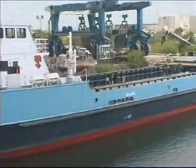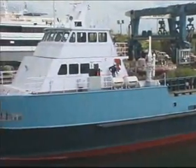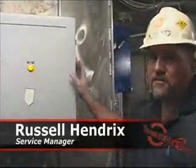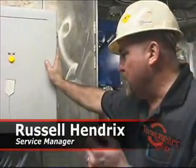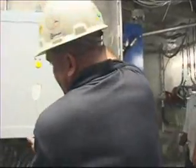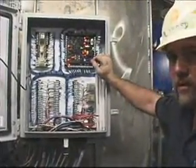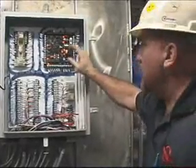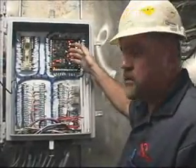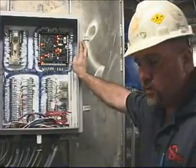Aboard the Cheryl Tide, Thrustmaster Service Manager Russell Hendricks describes another component of the retractable thruster system. This is our main interface panel for the entire system. All the steering controls are connected to this, all the feedback signals are connected to this, and they're all processed by our smart amplifier card. The smart amplifier card takes several different input commands, manual, DP, or the full follow-up, and interprets that signal, and in turn generates a specific output signal to make the thruster respond in accordance with what the operator wants.